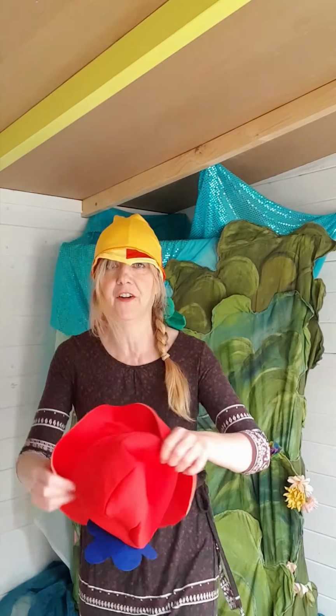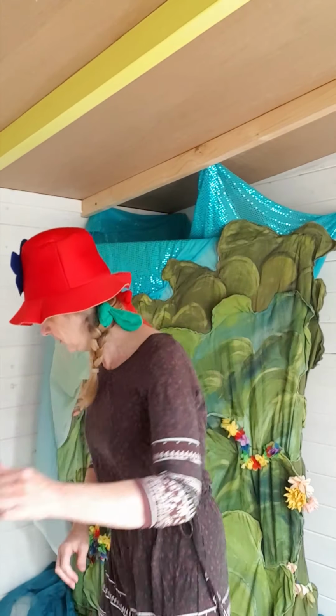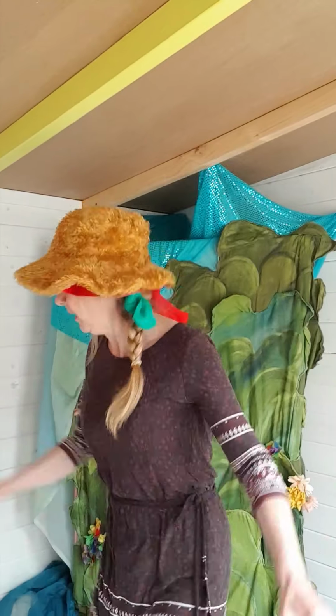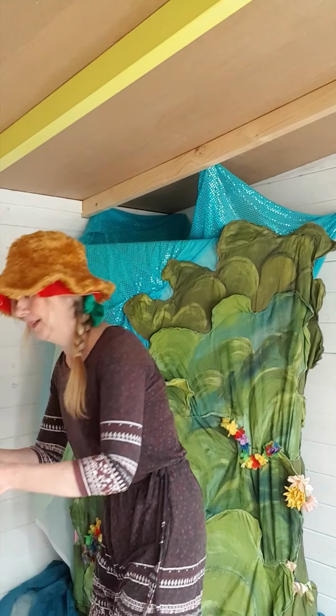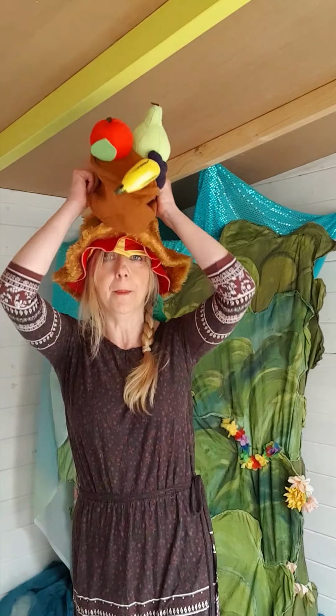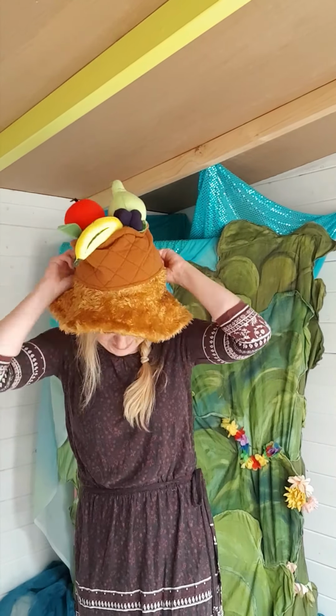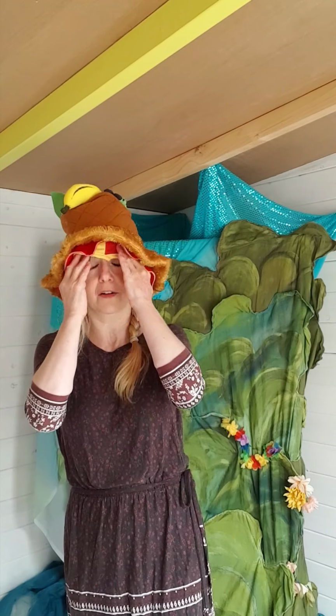Oh, she kept finding hats that she'd forgotten to pack. Right, oh look, I've forgotten this one as well. Well, there's nothing for it. I'm just gonna have to put that one on my head as well. Oh, one last hat to take. Right, here we go. One last hat. Let's put this on my head like this. Oh, fantastic. Right, now that is all my hats and we're ready to go.